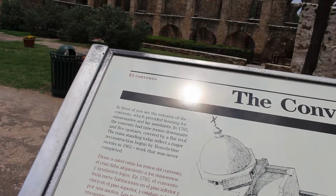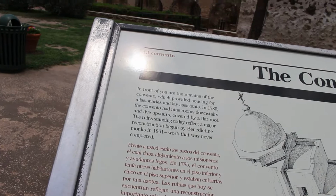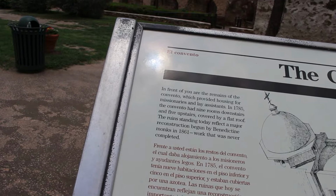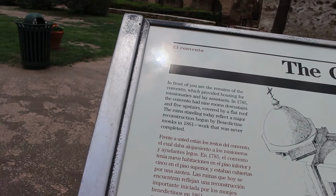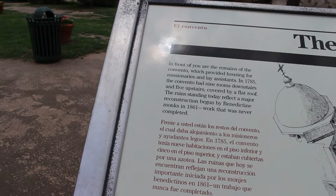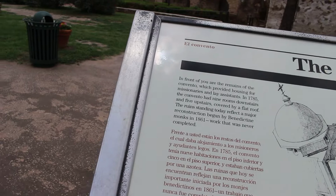The remains of the Convento, I know I'm murdering the name, which provided housing for missionaries and lay assistants in 1785. Had 9 rooms downstairs and 5 upstairs, covered by a flat roof. The ruins standing today reflect a major reconstruction begun by Benedictine monks, I'm probably murdering that name, in 1861. Work that was never completed. Wow.